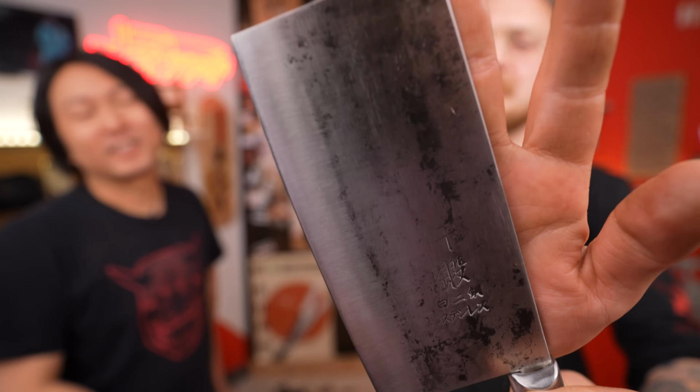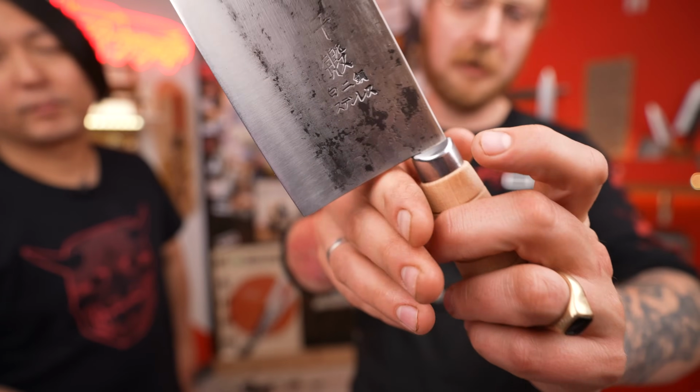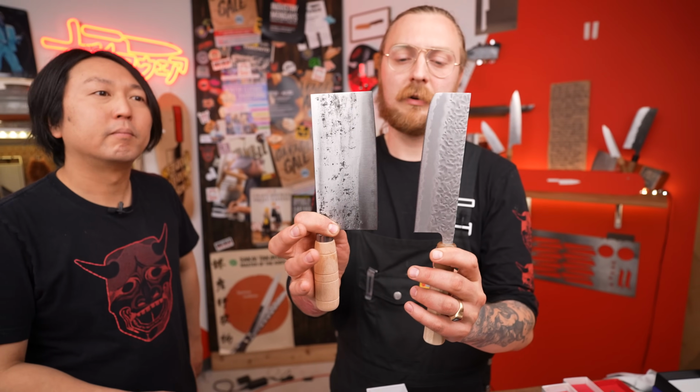Don't tell Colin, but I'm not a big Chinese cleaver fan because I find them too big. I like big Yutos, but not big cleavers. But this guy's perfect because this is a cleaver I would use every day because it's the same length as a Nakiri, but it's taller, right? It's got 50% more height to it, and so it's perfect for, again, big hands, a bit of chopping, getting into some cabbage and stuff.